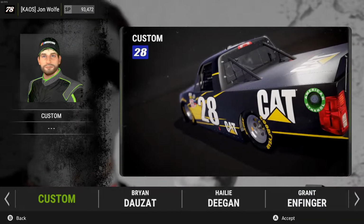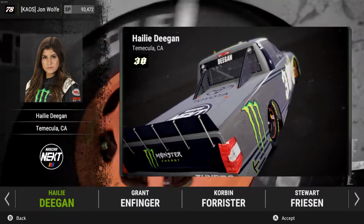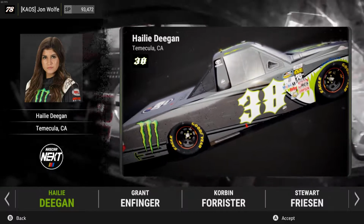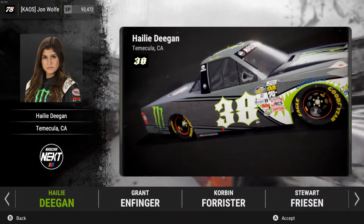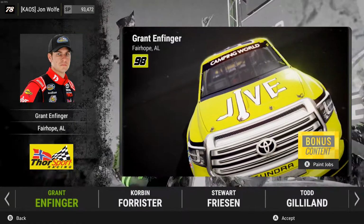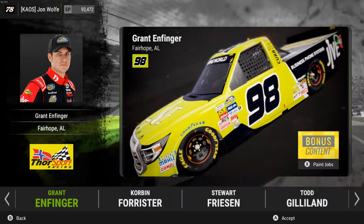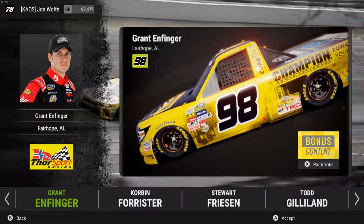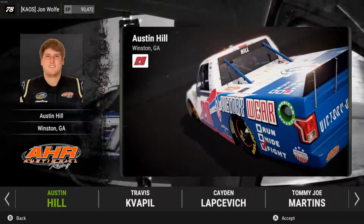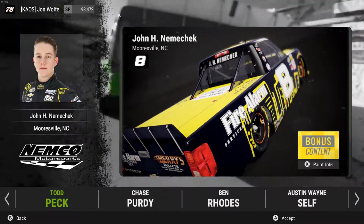All right, so when you go to pick your driver, you will see as we scroll through, and I haven't seen these drivers in here, and I think that's related to the DLC. So it's kind of cool that we're getting some more of the NASCAR Next drivers in here. But you'll see a thing that says bonus content paint jobs. And we press X, and you'll see that it changes the paint job. That's pretty cool. Let's go through and see who else has a paint job.